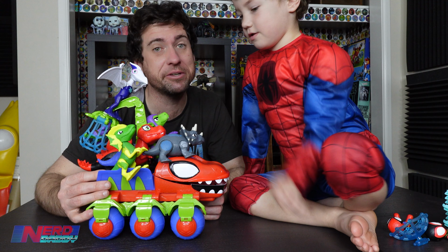So we'll spin the box around. See what I'm talking about. So he sits in the little cage up there. This turns into like a little T-Rex head. A very cool vehicle, this one, as well. And it comes with an exclusive Spidey figure as well. So let's take this Dino Crawler out of the box. We got it out of the box, finally. How long did that take? About 25 minutes? Took a long time, didn't it?